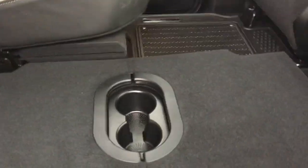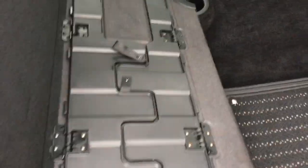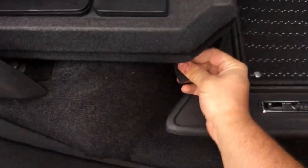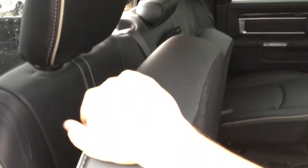There's a cutout here in the middle for the cup holders, which I think is a clever touch. And underneath here is a subwoofer for the Alpine sound system. If you don't want people to see your subwoofer, you can clip this up and secure it. Easily fold this back down.